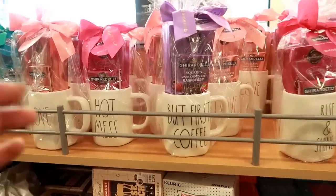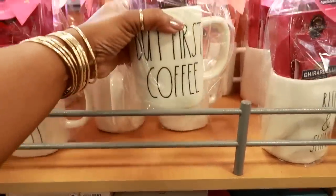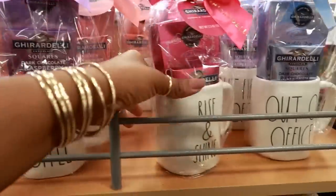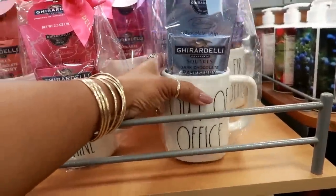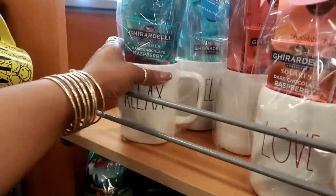$5.99. Okay, and the last things that I'm going to look at are these Ray Dunn gift sets. Look at that, but first coffee, and these are $12.99, and they have different ones. I thought that was kind of cute. Out of the office, out of office. There's one that's back there that says hot mess. Love, relax. These are cool.